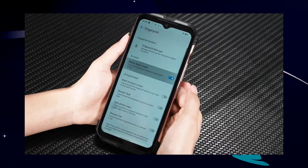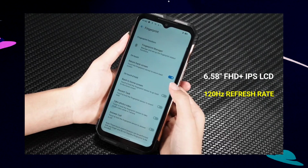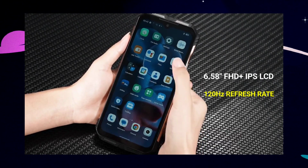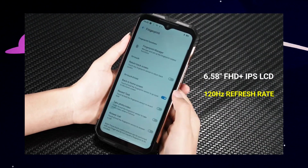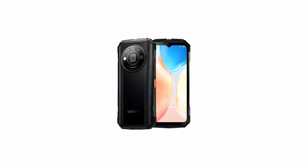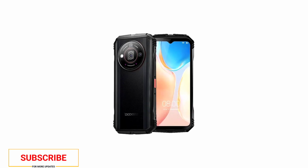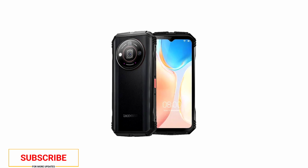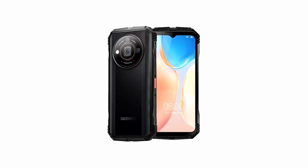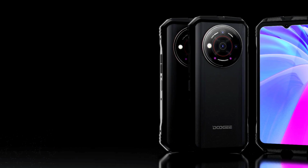Anyway, other top features of the Doogee V30 Pro include a 6.58-inch Full HD Plus IPS LCD display. The refresh rate is 120 Hz, which is very nice. The device also packs a 10,800 mAh battery, and it supports 33 watts fast charging. Not as impressive as the 120 watts that ships with the Oukitel WP30 Pro, but it's still a reasonably fast charging speed. The device also has stereo speakers, which is nice.